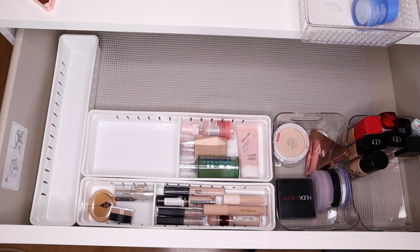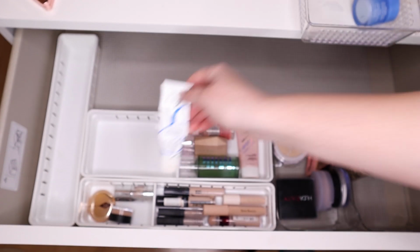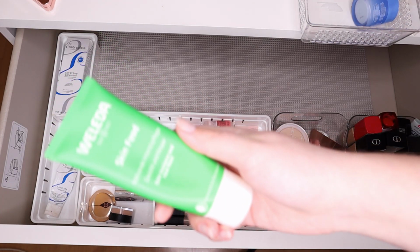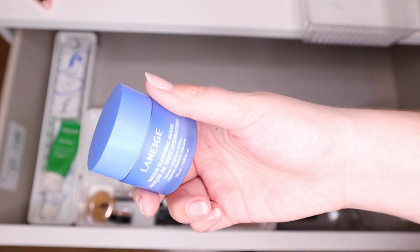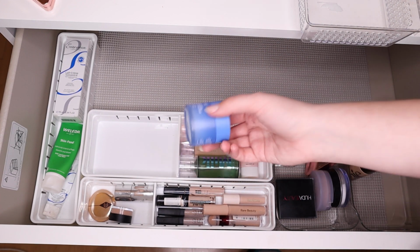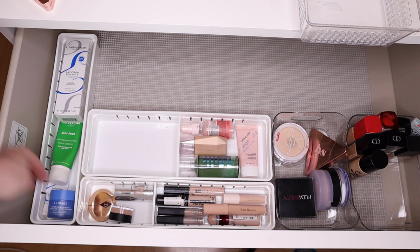There, I'm going to keep my moisturizers. I have my Embryolisse moisturizer. I have a backup of my Embryolisse moisturizer. And then I have my Velleda Skin Food, and that is pretty much it for moisturizers. I do also have this Laneige sleeping mask, but I really don't like this product, but I'm gonna keep it again for that video, so I'm just gonna pop that right there as well.